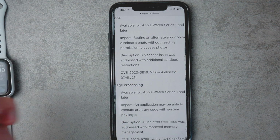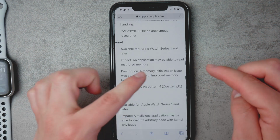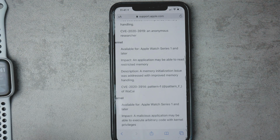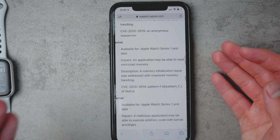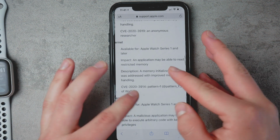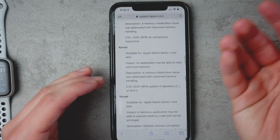Or some app icon may disclose a photo without needing permission to access photos. An application was able to read restricted memory. So again, access to some information which the app wasn't really supposed to access. It is just great that all of these things have been addressed and fixed. So I would definitely recommend updating to 6.2 in case you have an Apple Watch.